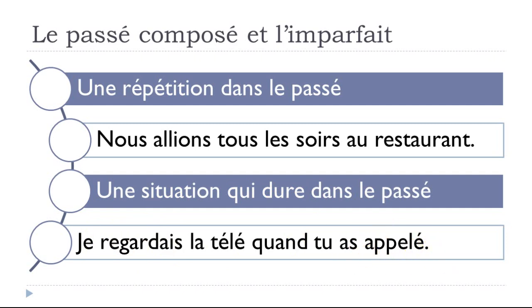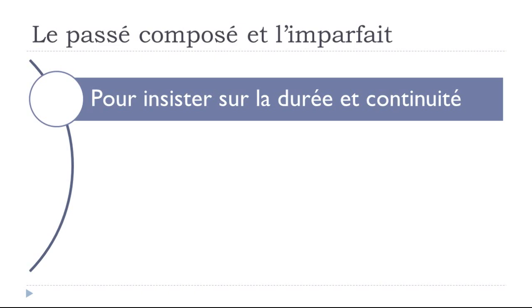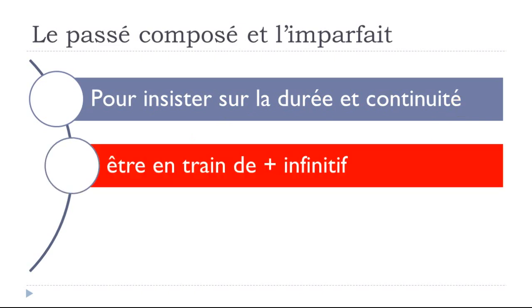Okay, tu as appelé. All right, and then another structure that we can use as well if we want to insist on the fact that something lasts and something continues. Okay, pour insister sur la durée et continuité, then the structure is être en train de, and then you put your verb at the infinitive form here. So infinitive form is the basic form of the verb. Okay, so être, so that's the verb être that you should conjugate at the imparfait form.